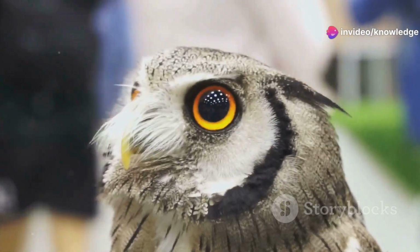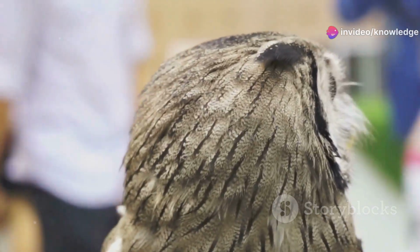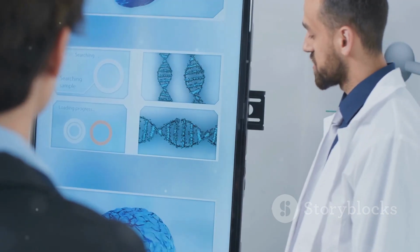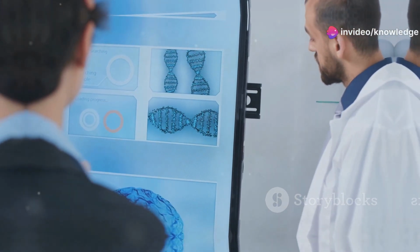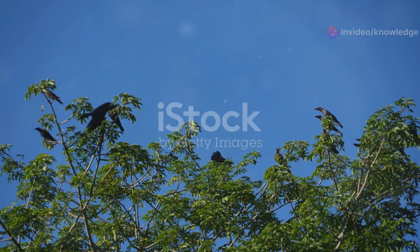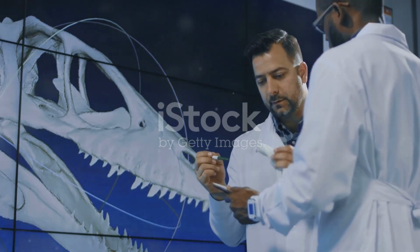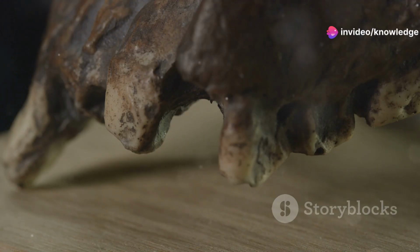Studies have shown that birds possess genes that could potentially code for dinosaur-like traits, such as teeth and tails. These genes, though dormant in most modern birds, offer tantalizing clues about their evolutionary past and the possibility of re-evolution. While modern birds might seem a far cry from their dinosaur ancestors, they still carry the genetic blueprints for some of their ancestors' most distinctive features. This latent potential is where the possibility of re-evolution becomes truly captivating.